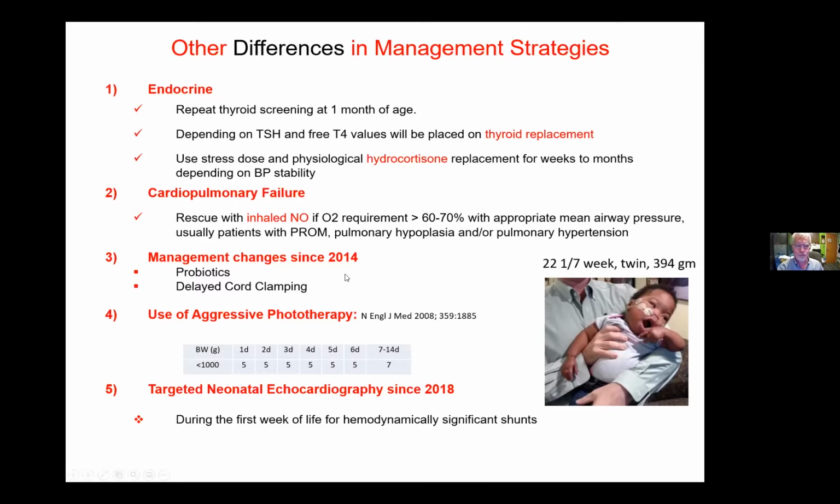Other things that we've been doing: we do probiotics since 2014. We do delayed cord clamping now since 2014. In terms of neurodevelopment outcomes, which I'll talk about, we do use aggressive phototherapy. This is from the NICHD trial in 2008, with the goal of improving neurodevelopment outcomes.